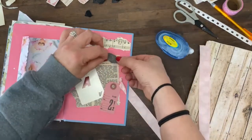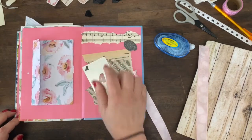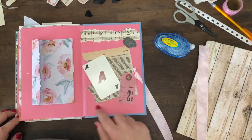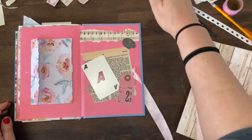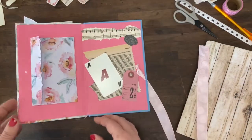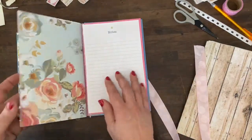So now I'm getting a little carried away on this. I usually don't go this nuts on pages, but see, I could draw some different things in there. And like I said, I'll go ahead and finish this, and I'll do a flip through for all of you to see, so you can really see how it looks.